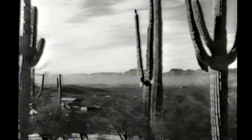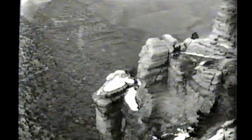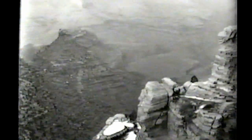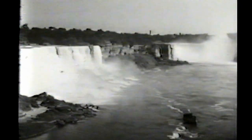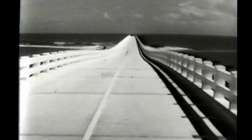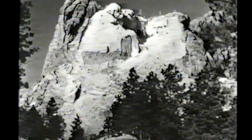East or west, north or south, the awe-inspiring wonders of the Grand Canyon of the Colorado, the spectacular beauty of Zion National Monument, mighty Niagara. The sparkling waters of the Atlantic. The historic Southland. All these and a thousand more within your easy reach.